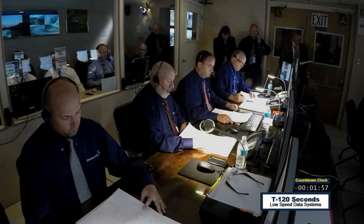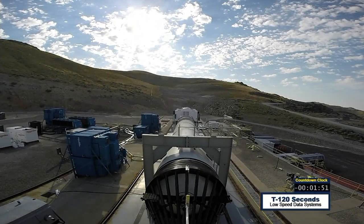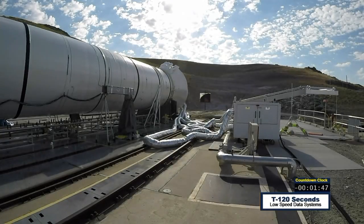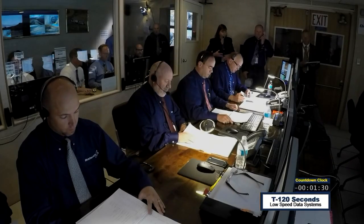Low-speed data operators begin recording. Roger. All low-speed systems are recording. Roger. Bus monitor operators select stop all followed by start all to begin a new recording file. Bus monitor is recording a new file. Roger. Ultrasonic system is recording. Roger. T-minus 90 seconds.